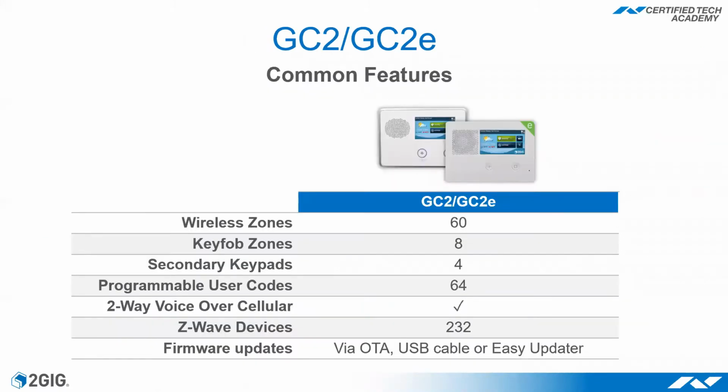So what can the GC2 and GC2e do? The GC2e can do 60 wireless zones, 8 key fobs, 4 secondary keypads, 64 programmable user codes, 2-way voice over cell, that means 2-way communication directly on the panel, 232 Z-Wave devices, and then USB updates through an updater tool or through the over-the-air updates through alarm.com or SecureNet.